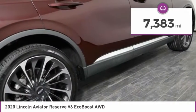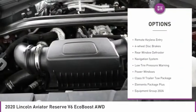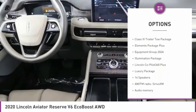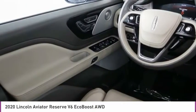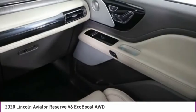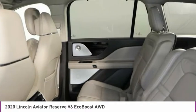Here are some of this vehicle's great options: electronic stability control, power lift gate, brake assist, traction control, remote keyless entry, four-wheel disc brakes, rear window defroster, navigation system, low tire pressure warning, power windows. If affordable style and reliability are what you're looking for, this vehicle couldn't be more perfect. Drive it today.